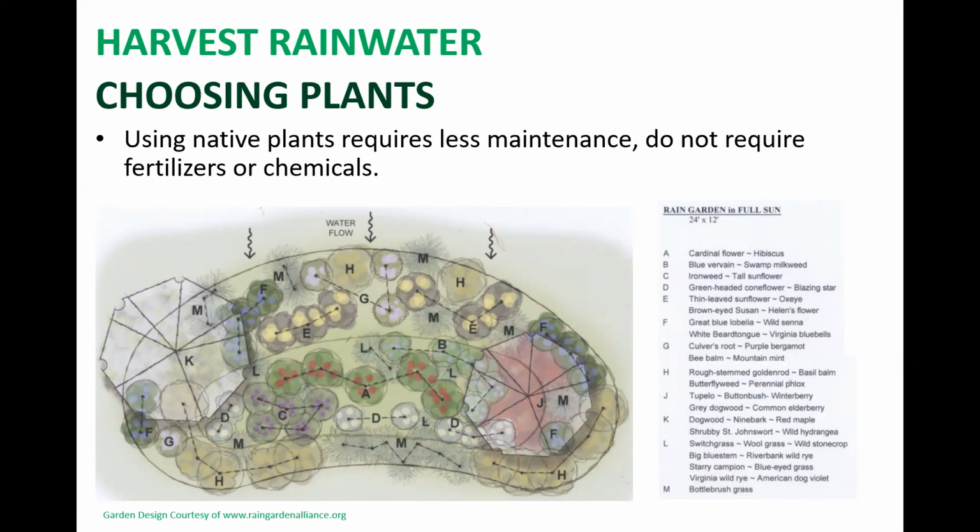Using native plants requires less maintenance and does not require fertilizers or chemicals. They also provide appropriate habitat for native insects and animals. It is best to plant in either the spring or the fall, as rain is more consistent and there is less temperature stress for new plantings. Do your research and determine the best time of year to plant the species you choose.